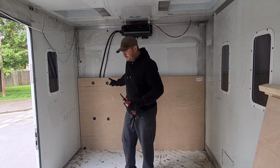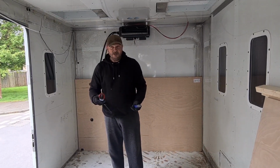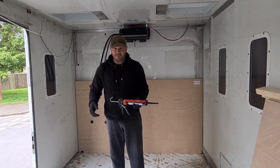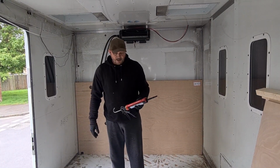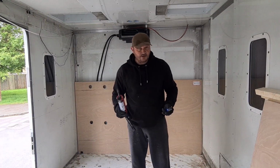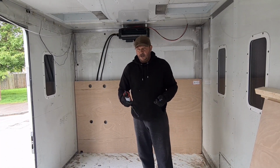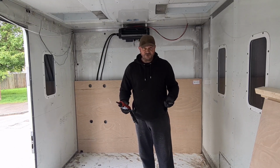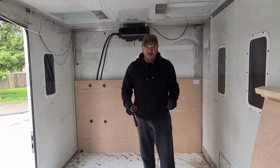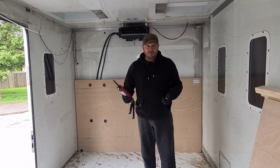Right, what I'm doing to bond the floor down is I've been using Stixel Extreme Power. I get it from Toolstation, it's about £5 a tube. I've used this on my last 3 builds and I've never had a failure. I know most people use some sort of sicker product, but I've used that and it's like the best or one of the best out there, but I've never had a failure with this, so I'm going to carry on using it.